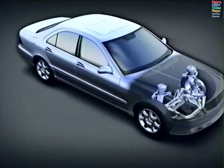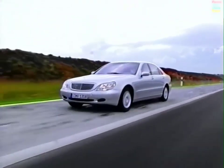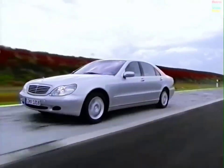The Adaptive Damping System, ADS, has a major effect on driving safety. It detects the driving conditions at any given moment and automatically adjusts the shock absorbers to suit them. You have a choice between a sports setting and a comfort setting.